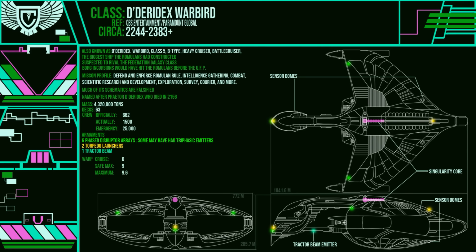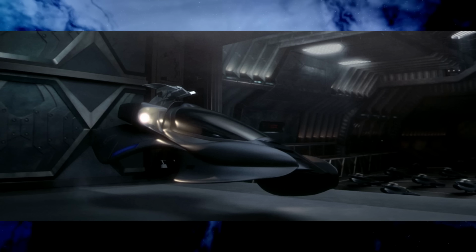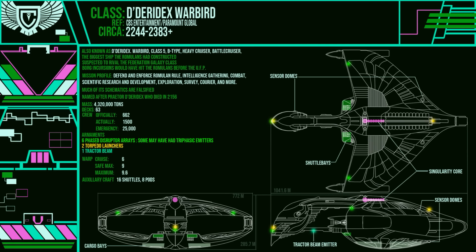In terms of auxiliary craft, it contained 16 shuttles and 8 smaller shuttle pods. Later vessels may have housed wings of Scorpion fighters too, but these were introduced towards the end of its life. It was equipped with 22 transporters.